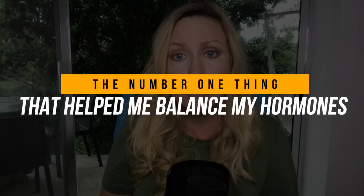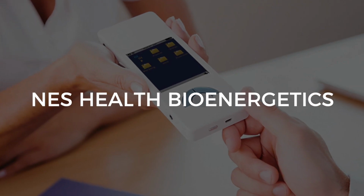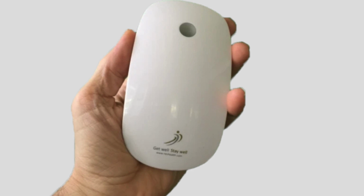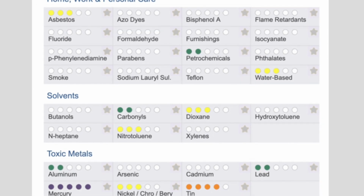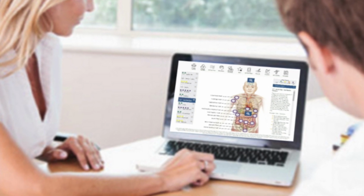But I have to say that the number one thing that helped me balance my hormones was a program called NES Health Bioenergetics. It's a bioenergetic program. It's a scanner that you do. You get sent a scanner to your home and you do a scan. It tests about 500 different data points, including your hormones and hormonal function and liver function. Everything related to hormone production, your gut. A lot of your hormones are produced in your gut as well. And it gives you a very simple protocol to follow that you can do at home.